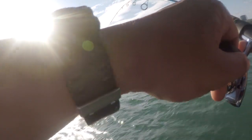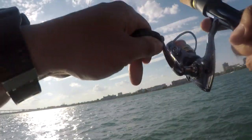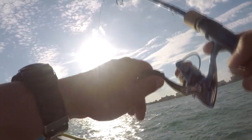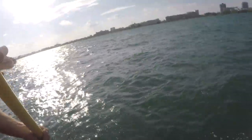Come here. Watch the scales going everywhere. What is it? It's only a big drum. It's a big John. There, big drum. Bro, you have an SD card in there. Why didn't you put it in? Oh, there it is. Is that my PB drum? Yeah, that has to be a PB drum. Oh my god. That has to be a master angler drum.